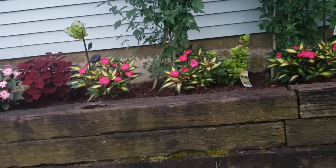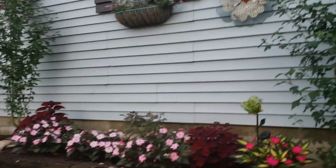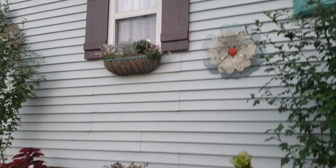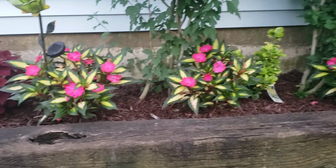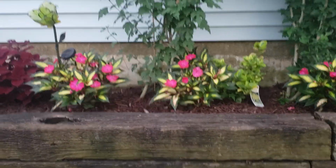So these are Rose of Sharon. Jason hates them, but they're blooming. I don't like my display this year. I think some of it's died and it's just bleh. So I don't know what I'll do next year. It's hard to change out or get to. But this is my first time having sun patiens and I really like them. I will have those again in the future.